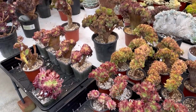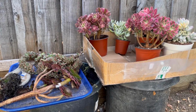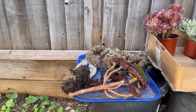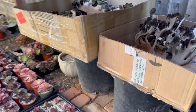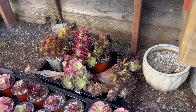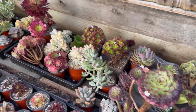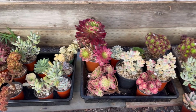It's empty now, so many of them sold. I put them there waiting for pickup and ship. A lot under in the tray, in the box. So they all sold. This one also sold right here. So yeah, it's a busy weekend.